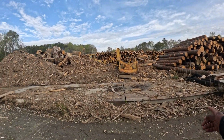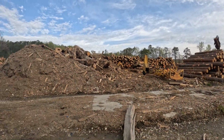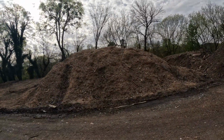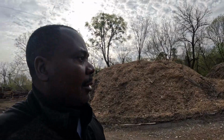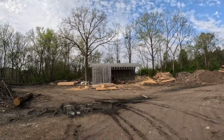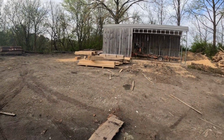This used to be like a scale here. Old one. But yeah, this is the lumber yard. Got a lot of logs. And this is some of the sawdust. Wow. By the way, they also have a processing machine right here. So maybe they have other customers that want their logs processed. And this is a machine that they use.